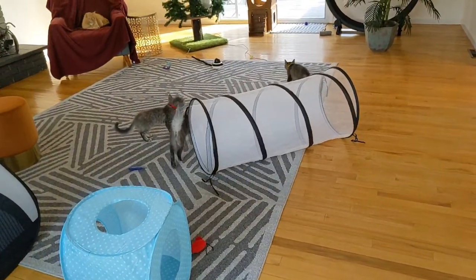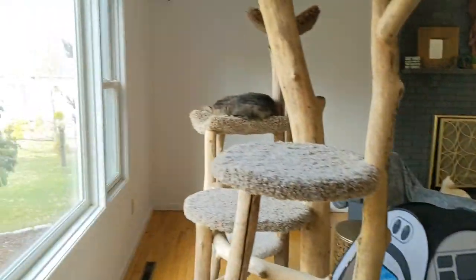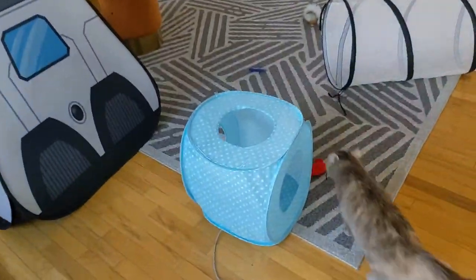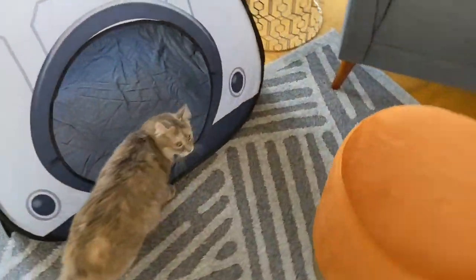There we go. All three kids wanted to run straight out here and play. There's Loganberry sitting in his chair. And there's Eddie sitting up there in the cat tree. And there's River. Let's keep a close eye on her so she doesn't go for anybody before we're ready.